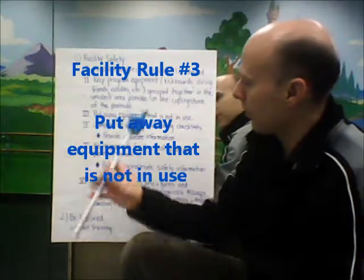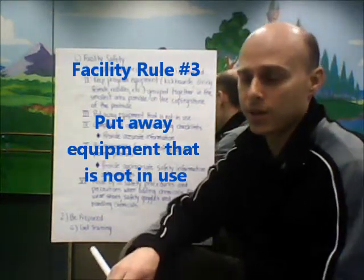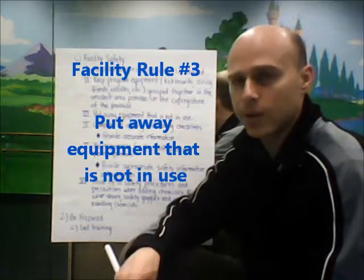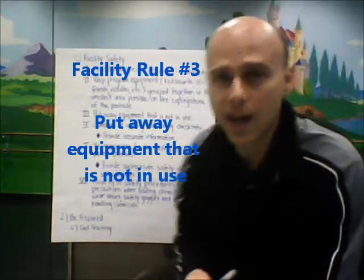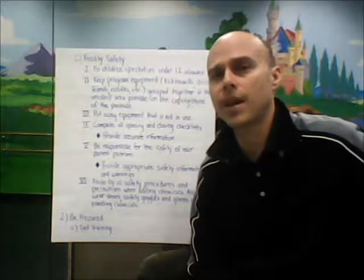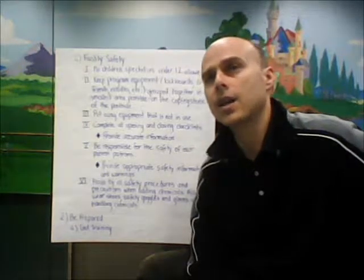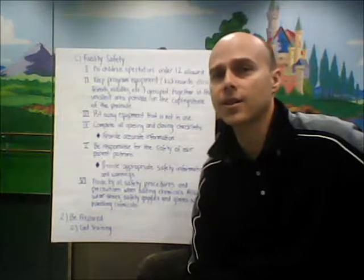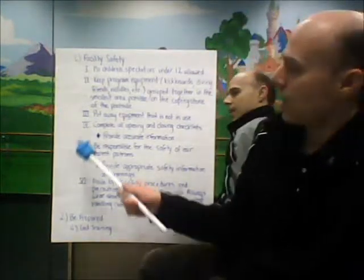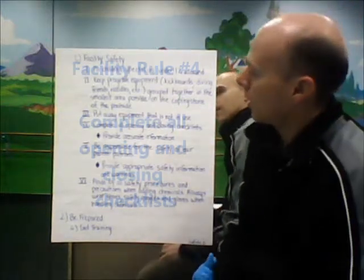Rule number 3, put away equipment that is not in use. It's important to remember that the lesson plans will tell you what equipment you need for the week, and that any other equipment shouldn't be out. That should be put away because we don't need it for the lesson, and it could pose a hazard to our patrons because it once again takes up deck space that's already limited.